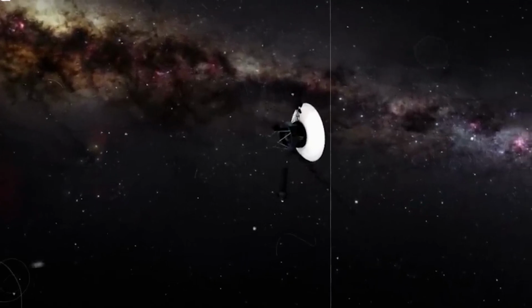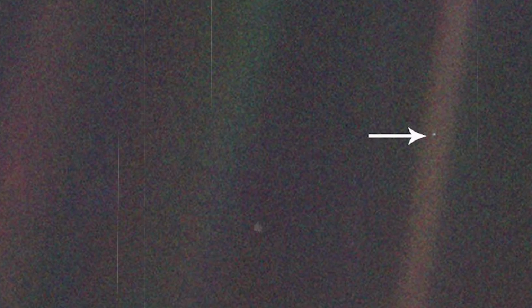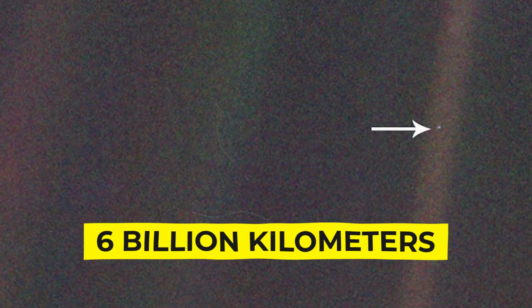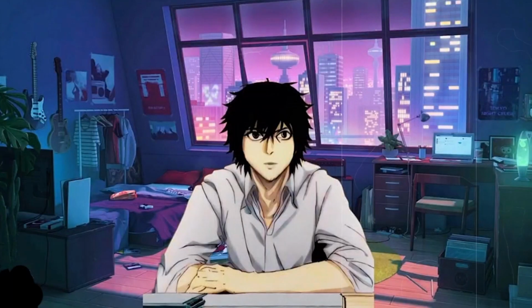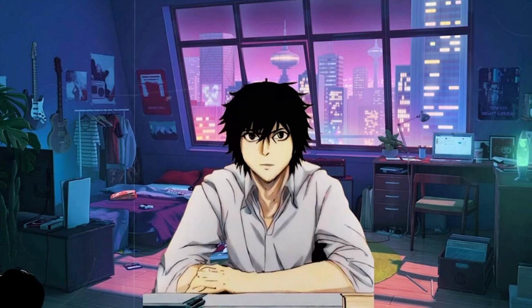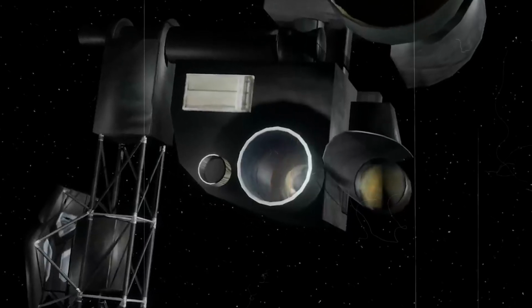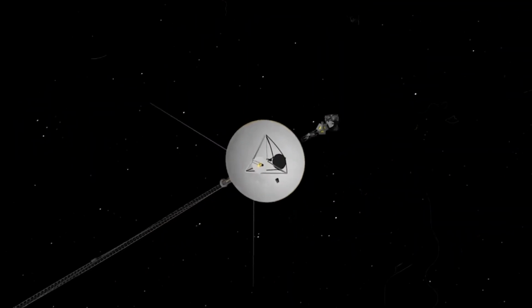The last image taken by Voyager I is the iconic pale blue dot photograph of Earth, captured from a distance of around 6 billion kilometers, making it the most distant image of Earth ever recorded. It's sad we won't see Voyager I's images again, but it's nice to know it'll be out there, like a memorial of humanity's achievements. Assuming the cameras on Voyager I were still in good condition, what would they capture if they were turned back on?